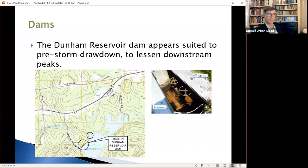Same thing for the Mount Ida Dam, and for a couple others that we looked at, the Girl Scout Dam. There were a number of them that are by and large, in terms of volume, lacked either the ability to do the drawdown or had much volume to offer. But the Denim Reservoir was one that could really offer a lot of storage if you wanted to engage in pre-storm drawdown activities.